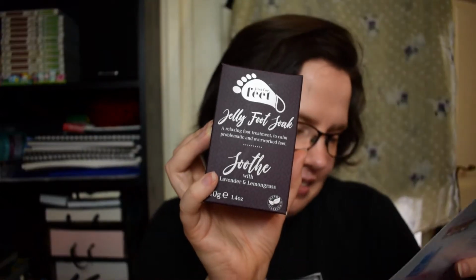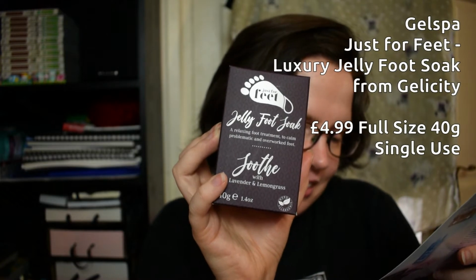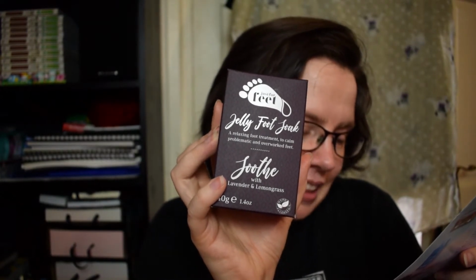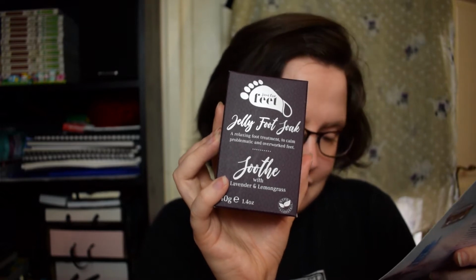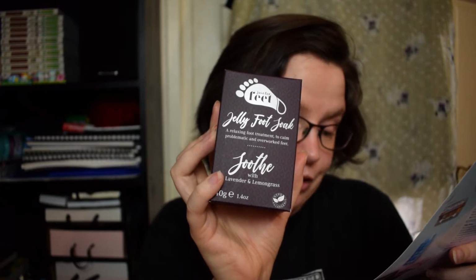So the first item I have in my box is this one here. And this is the Gelspa Just for Feet Luxury Jelly Foot Soak. Sit back and give your feet a treat. Gelspa's vegan-friendly jelly foot soak is a specially developed powder which turns water to gel.